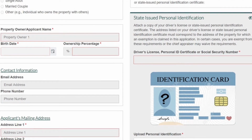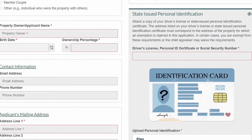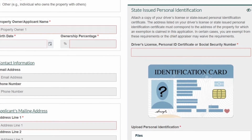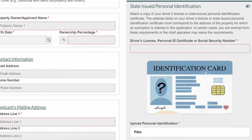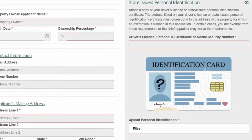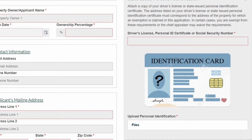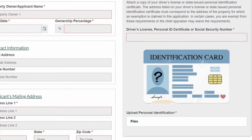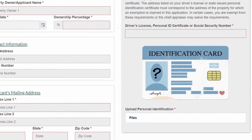So if you haven't yet updated your driver's license, do that ASAP, because an accurate address on your driver's license will be required in order to be able to file your homestead exemption. So keep in mind, if you don't have that driver's license just yet, you have until April 30th to finish filing your homestead exemption. So there's not a huge rush, but go ahead and get your driver's license updated first.